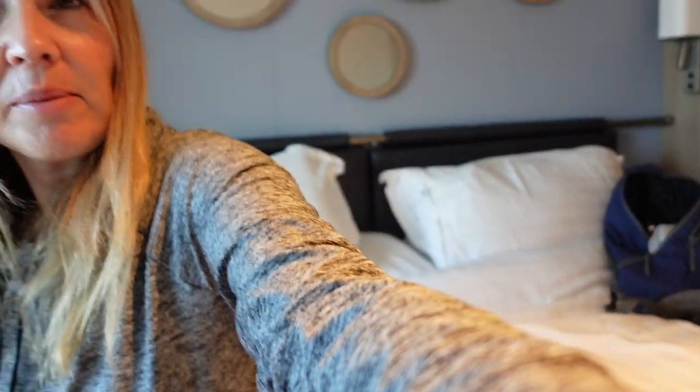The quilt is gorgeous, all the bedding. JP said the quilt was a little bit heavy. I thought it was perfect because I love being snuggled, so the quilt was fine for me. This window is just adorable, I love it, with this lovely view out here. The room is a good size.